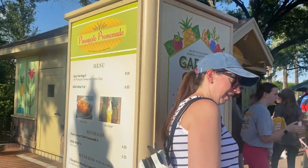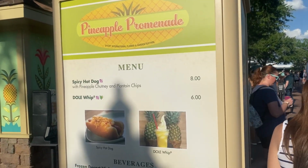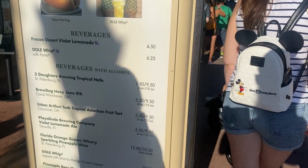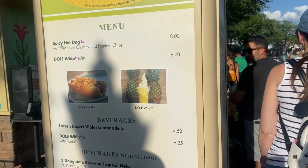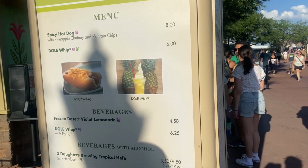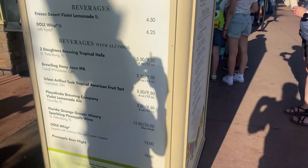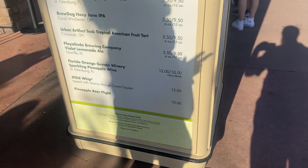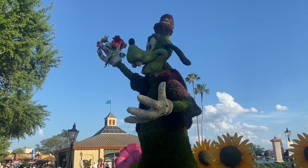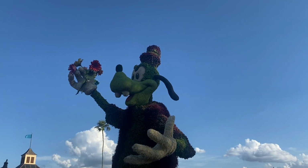Alrighty guys, one of the last shops here is Pineapple Promenade. They have wonderful different festival treats here. Very Hawaiian theme-esque. But what stands out here more than anything, the treat that we know and love from the Magic Kingdom right next to the Tiki Room, Dole Whip, here you can get it with alcohol in it. So yeah, if you want to adult your Dole Whip, you can add some mango cream liqueur to it for $12.